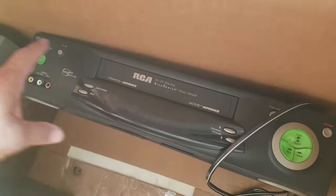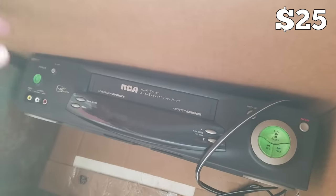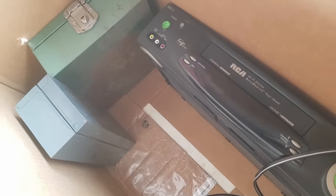And we got a VCR. Now, a good VCR, a working VCR, this one looks good. These can still go anywhere, $25, $50. If you got a DVD-VCR combo, it can even go higher for that on eBay.